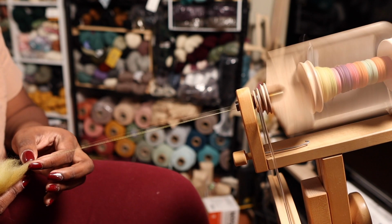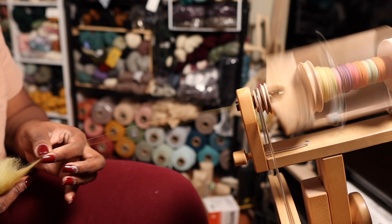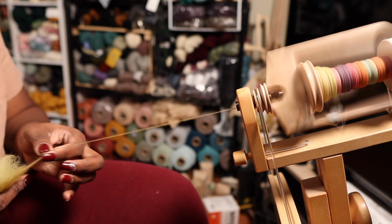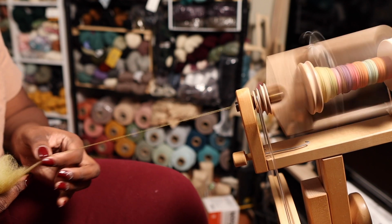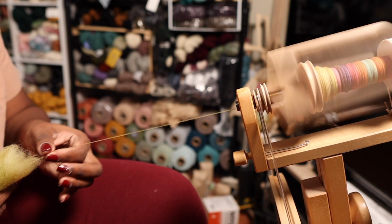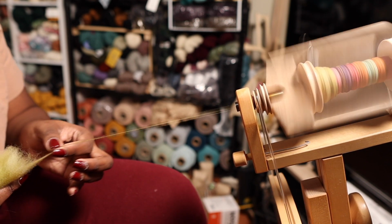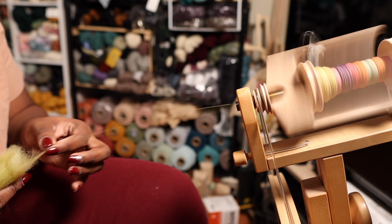The right treadle was so squeaky, I was losing my mind. And then it had a little bit of a tick-tock to it. It doesn't do that anymore, but when I would spin, it would just go tick-tock, tick-tock, tick-tock. So I could only spin with headphones on for a while because it was making me a little bit crazy, and I'm sure it was making Joshua a little bit crazy.